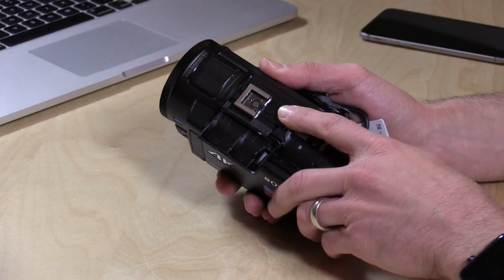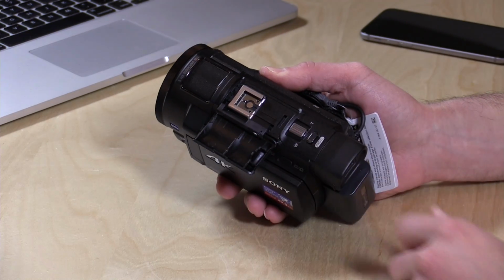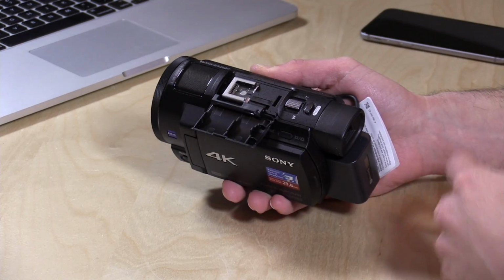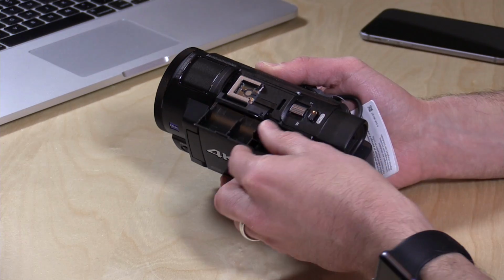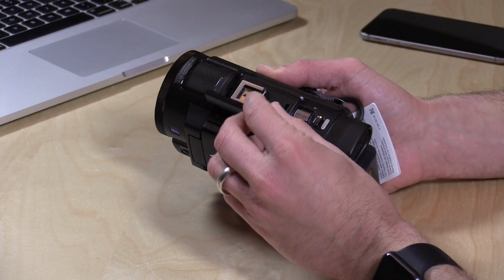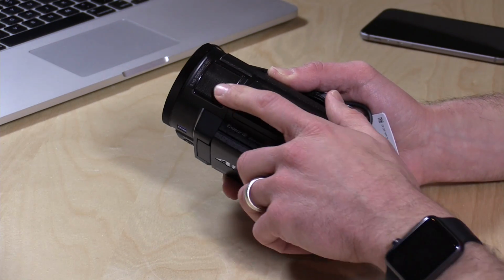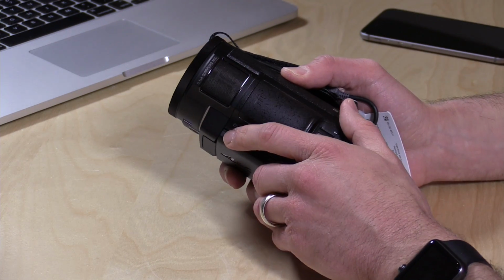And on the top here, you've got a standard shoe adapter, which is really nice. So you can plug in third-party things in there that fit into this shoe. So maybe things like a video light or something like that can just slide right in here without having to buy additional adapters. So I was glad to see they put that on there. And then you've got the 5.1 channel surround sound microphone on the top.